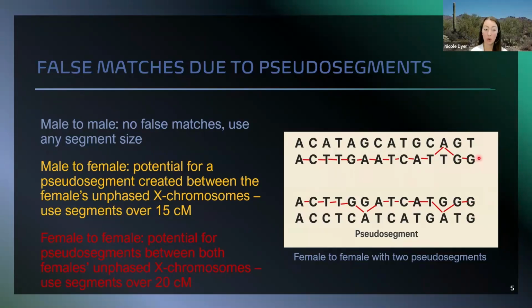So when you are doing xDNA matching, you don't have to worry about this at all when you're comparing two males. If two males have an X match, there's not going to be any false matches because they only have that one X chromosome that was passed down intact from their mother that doesn't recombine with the Y. So they're not going to have pseudo segments. There's no way to create a pseudo segment when one is a Y and one is an X. Then for male to female, there can be pseudo segments created between the female's unphased X chromosomes, but the male won't have that.